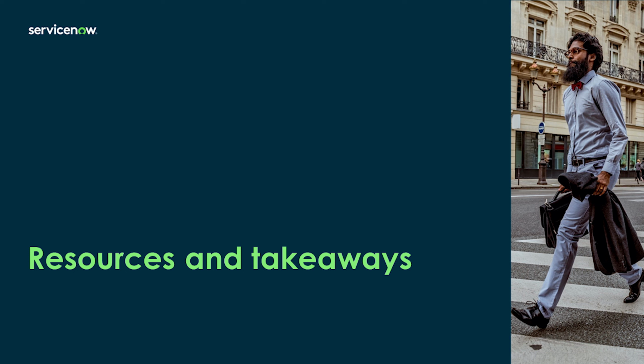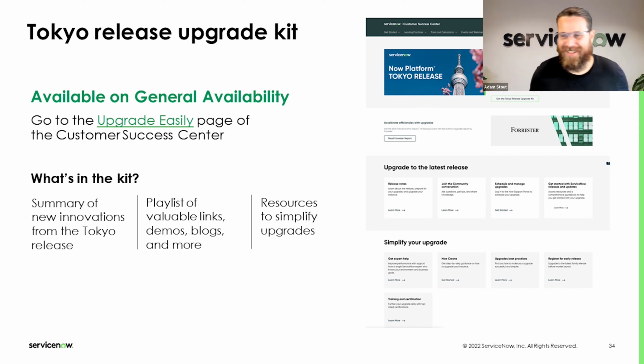A couple other things to make sure you're aware of. One, the resource upgrade kit to come through. You can find this in the Customer Success Center. If you search for ServiceNow Upgrade Kit, it'll come up pretty highly in there as well. This has been updated for Tokyo. It gets updated for every platform release. Lots of great resources, a lot of stuff we talked about here today, and some others as well, to help you have a nice smooth upgrade.